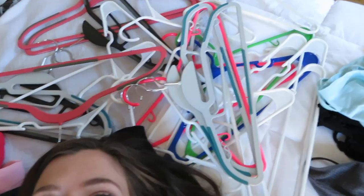My perspective is really weird because I just have a lot of clothes. But look at the progress that we did make. Look at all those hangers. If you can't tell by the clothes underneath me, look at all these hangers, because that is evidence that we got rid of a lot of stuff.